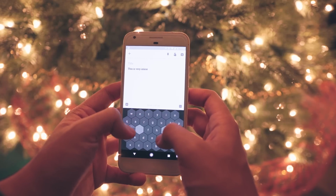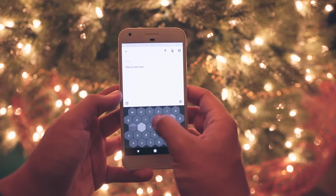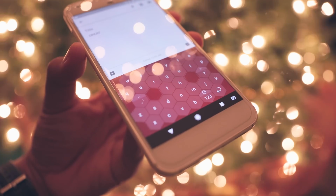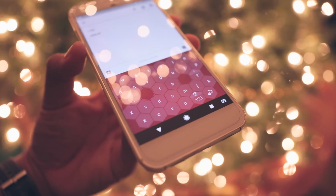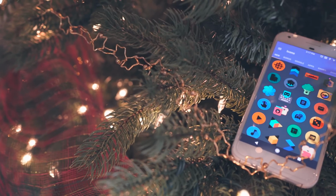Starting off with gestures. Swiping up on a letter capitalizes it, swiping left erases a letter, and holding that down quickly deletes more. And you've also got 7 different colored themes to choose from. This is really something you have to try out for yourself. It'll take some time to get used to for sure, but it's definitely something different, and I think it's worth a shot. So there you have it, that does it for this episode of Best Android Apps.